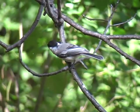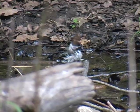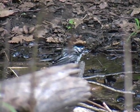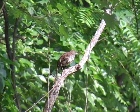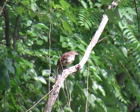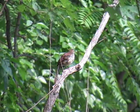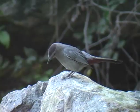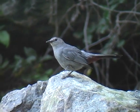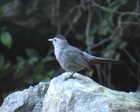This chickadee with a black on its head is a black-capped chickadee. Another good find was this brown thrasher. And finally, this catbird who liked to stand on one leg. All these shots in the gully were taken within about a half hour.